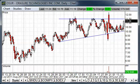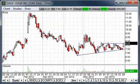OSUR, I like this chart. Pretty much an ascending triangle minus this outlier. I like it over 1150. Could easily see 1250. CALX, been trending higher since about April. If it breaks through 825, I would not be surprised to see this thing hit 859.